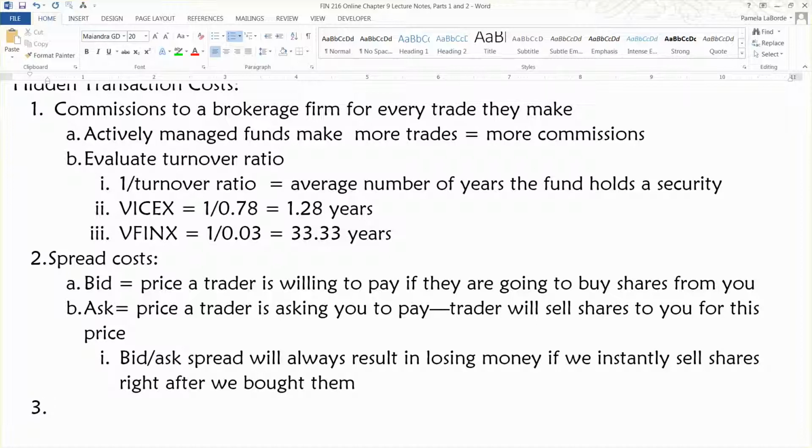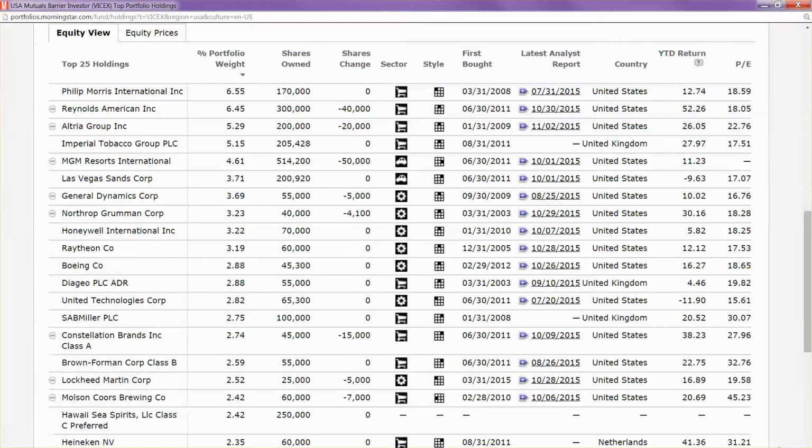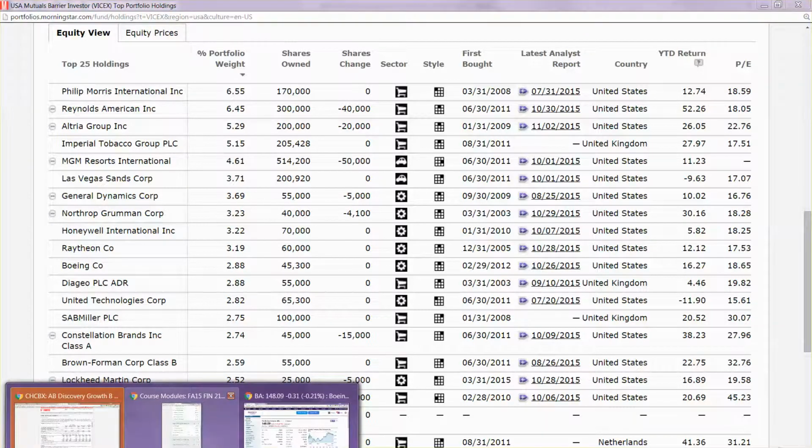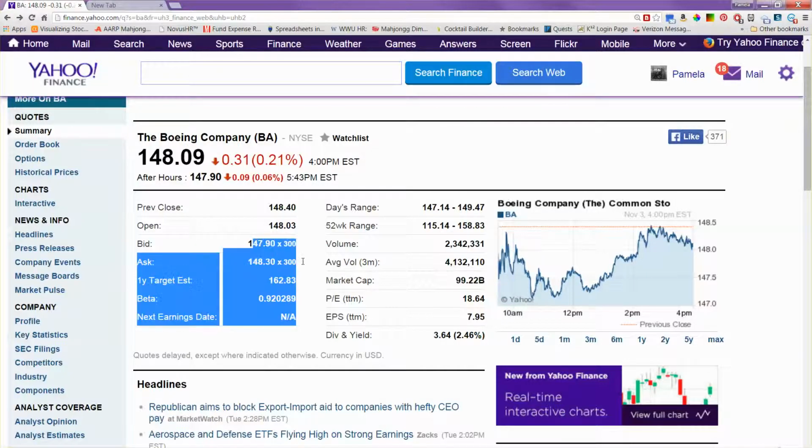The third one is what they call market impact costs. So we knew that VICEX owns 45,300 shares, and let's say that they want to sell them all tomorrow. And so let's also assume that these numbers are accurate.